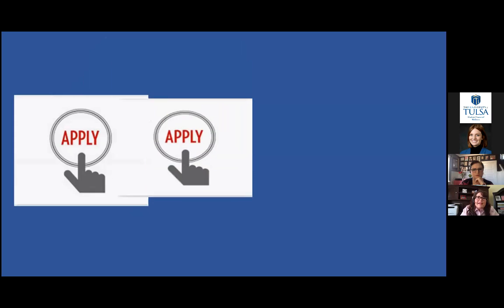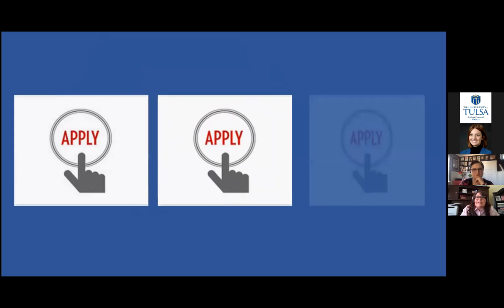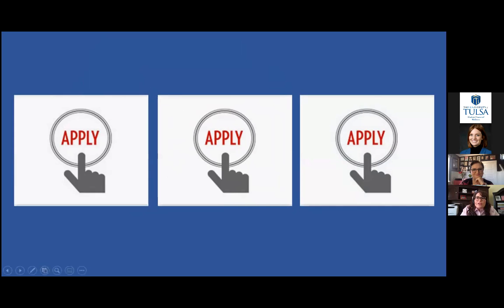Okay, so now that you found some local and national scholarships, what now? You want to apply, and apply. You want to earn as much scholarship money as possible. So you'll need to apply to as many scholarships as possible. Apply to every scholarship that you are eligible for. I can't say that enough.